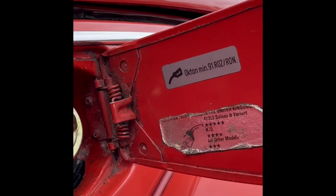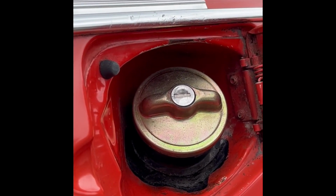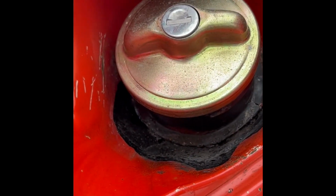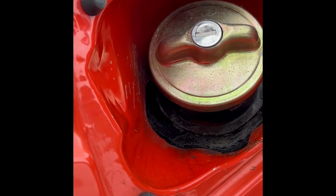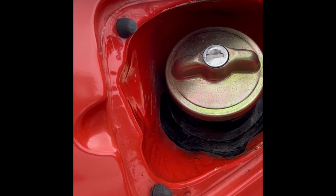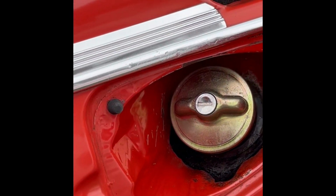Original stickers and all there. I've got the original petrol cap. It's not lockable, so that's why that one's there. There was a little bit of rust around that area, so it's just had a bit of Amorite just to preserve it rather than ripping it all out and replacing, just to keep the best of it there.